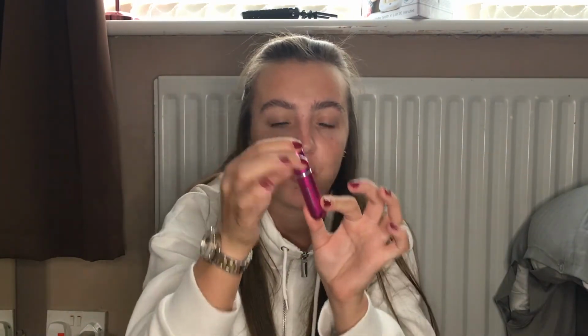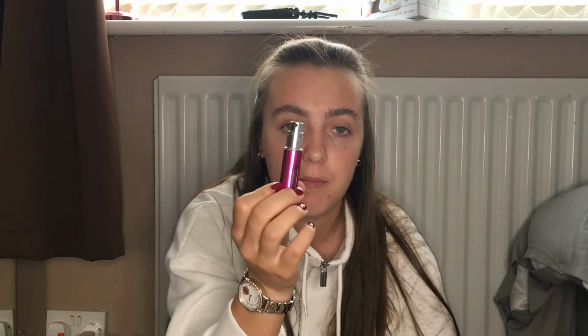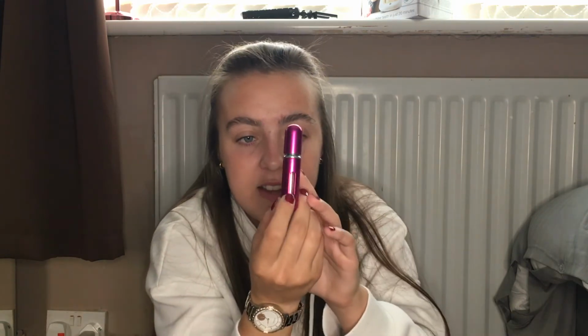I've got this little perfume thing, and I got it the other Christmas. Basically it's refillable, and I use this on a night out all the time. It's like a little perfume thing, but it's got a little window at the bottom so you can see how much it's got. You can only use it on ones that you can take the lid off. I'm going to see if I can show you.